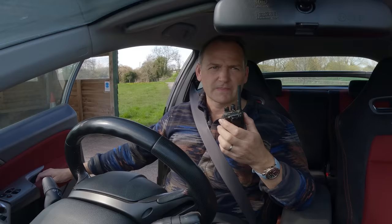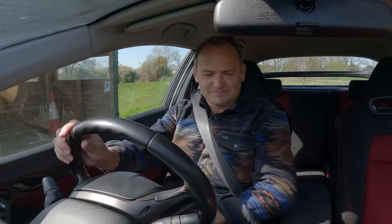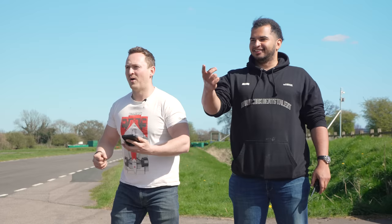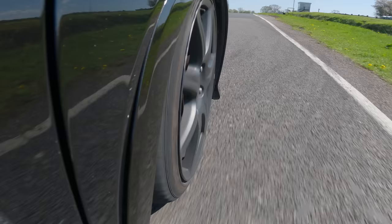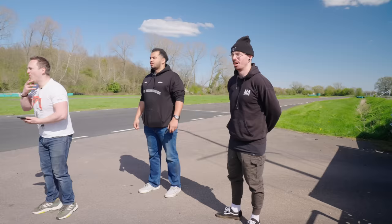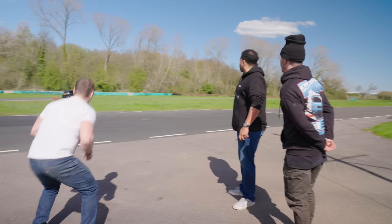All right, Ben, I'm going to count you down. 3, 2, 1, go! Oh, that's good. That's a good start. Is it? Yeah. That's a fast start. It's a brown Type R. Come on. It's not having more of that wheel spin. Oh, that is commitment! It's really brown. Yes! Oh my god, that is so brown!